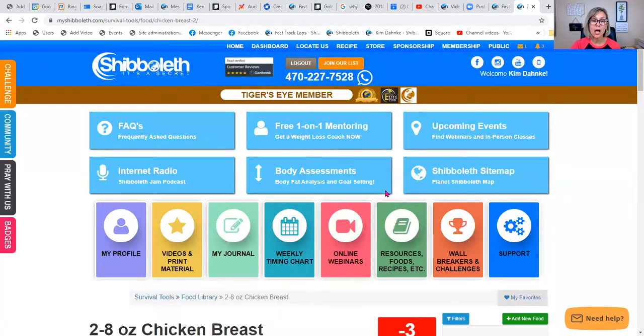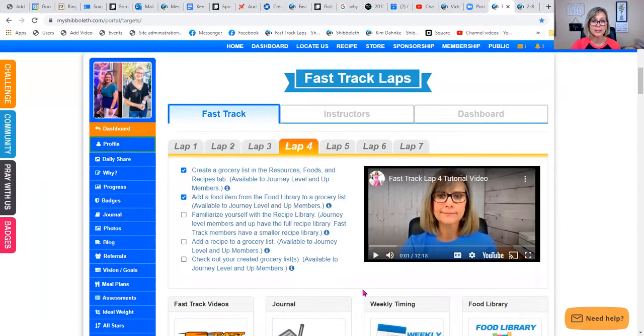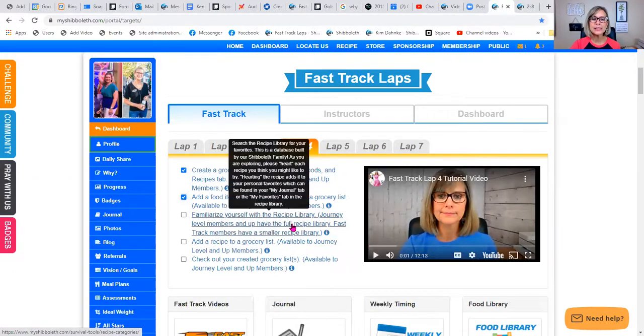Now, Diane has already given us a recipe, and we will look that up as well. So now what we're going to do is simply check this box off, because now you know how to add foods to the food library. Okay, so these two, we're going to do together. This one says familiarize yourself with the recipe library. And the one right below it says add a recipe to the grocery list. So while we are familiarizing ourselves with the recipe library, we're going to throw some recipes into the grocery list.